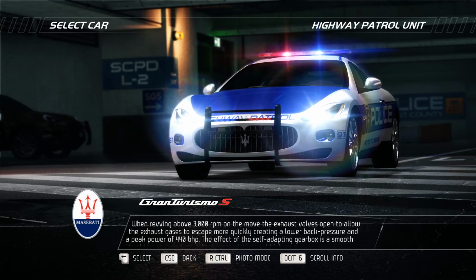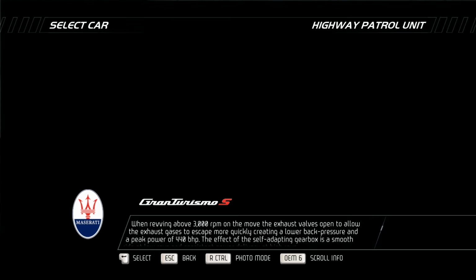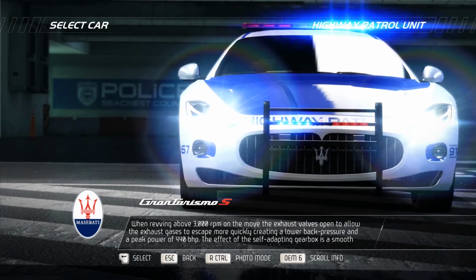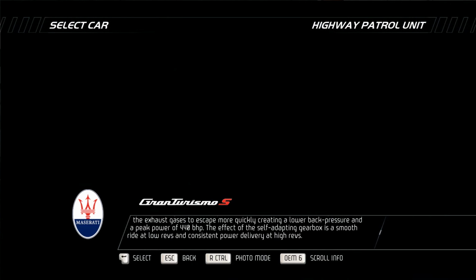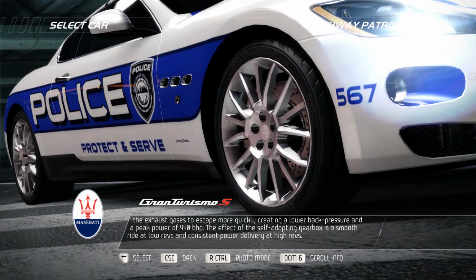When revving above 3,000 RPM on the move, the exhaust valves open to allow the exhaust gases to escape more quickly, creating a lower back pressure and a peak power of 440 bhp. The effect of the self-adapting gearbox is a smooth ride at low revs and consistent power delivery at high revs.